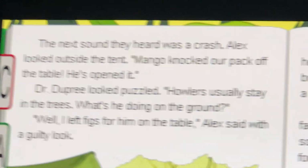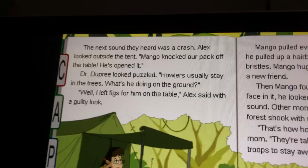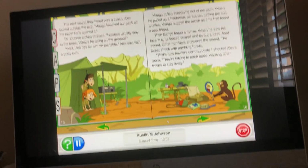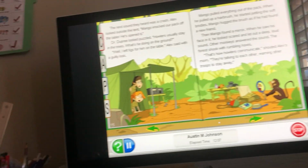Now, the next sound they heard was a crash. Alex looked outside the tent. "Mango knocked our pack off the table. He's opened it." Dr. Derpy looked puzzled. "Howlers usually stay in the trees. What is he doing on the ground?" "Well, I left things for him on the table," Alex said with a guilty look.